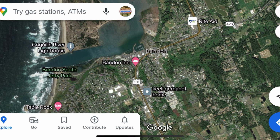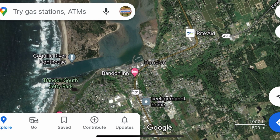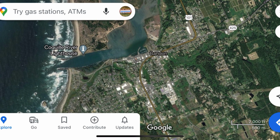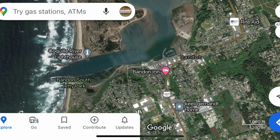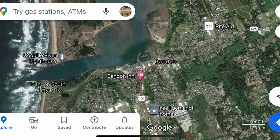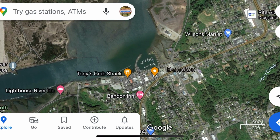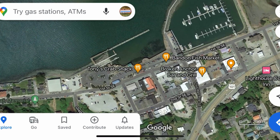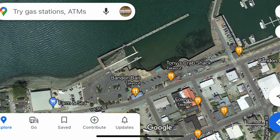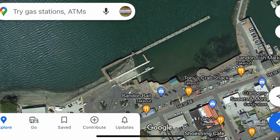All right, so the next place that I'm going to tell you guys is the Coquille River in the Bandon area. Just to say one thing to you guys, these spots that I'm giving you aren't all of them that I can tell you. This is just my knowledge, based on what I've done before. If you guys have other spots, obviously that's awesome, but I'm just trying to help out as many people as I can. I appreciate you guys for watching. It honestly really helps me.